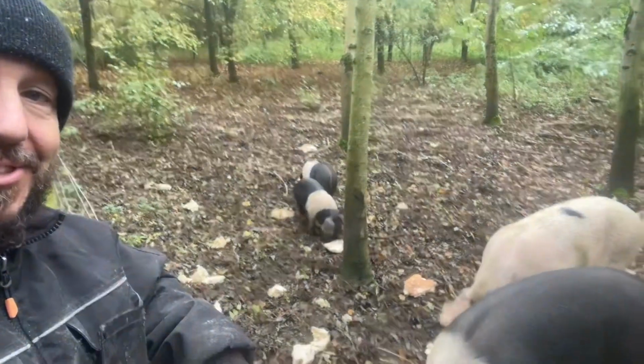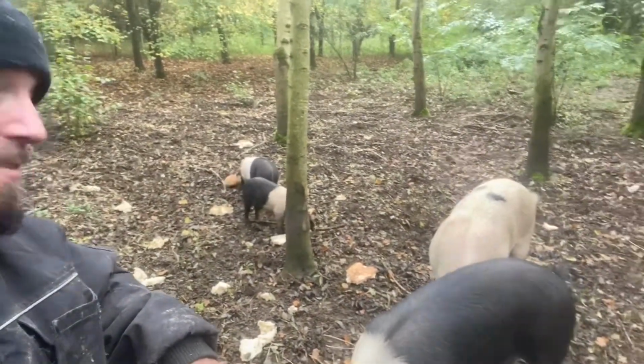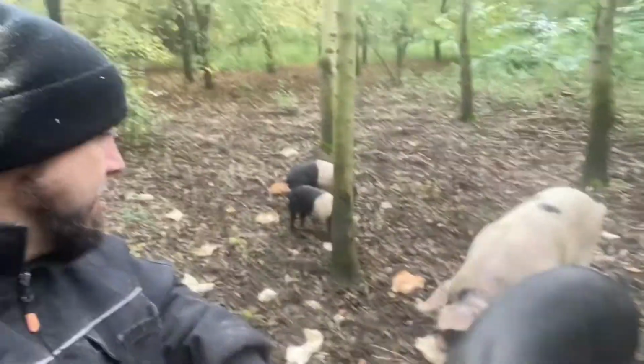And as you can see, the two little ones back there are coming on really well. They've made a great unit, these four, so I'm really happy with that. If you were watching my videos, you might be a little bit confused, because around 10 days, 2 weeks ago, I was talking about harvesting one of these pigs.